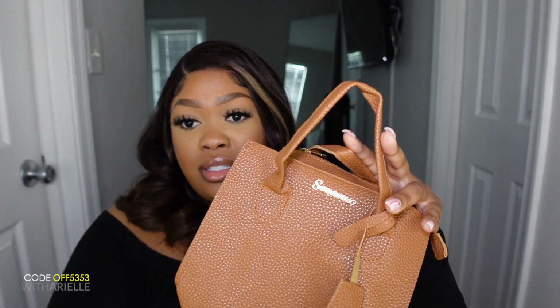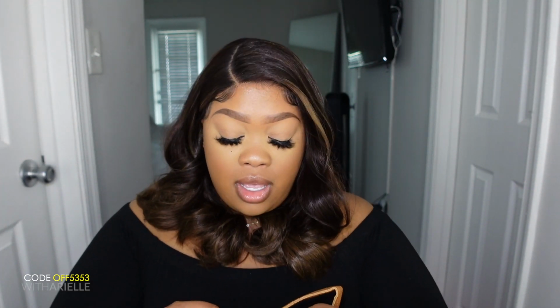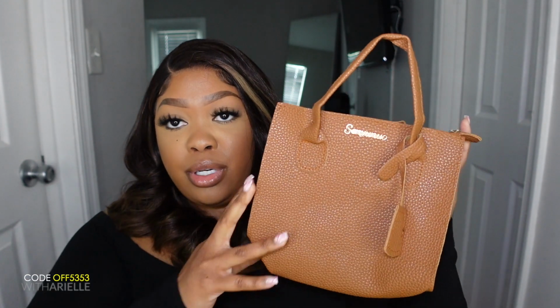It fits the case and it sits up, but again, I would be afraid that I would break this and it would just lose form. So yeah, that is how the purse looks.